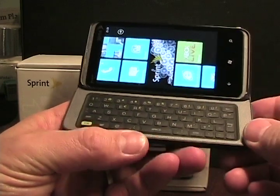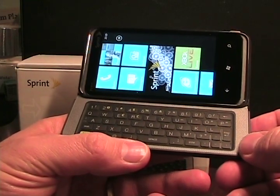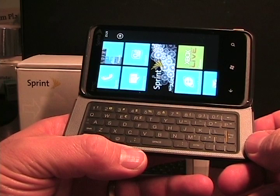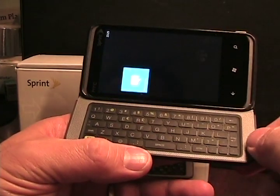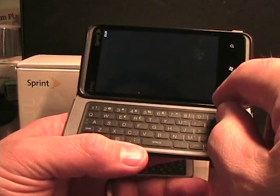So what you can see is the problem with Windows Phone 7 is they've allowed manufacturers to build these devices with QWERTY keyboards. However, Windows Phone 7 doesn't do much for the QWERTY keyboards. It's still sitting there in portrait, which looks odd. You won't see the landscape until you jump into an application or something like that.